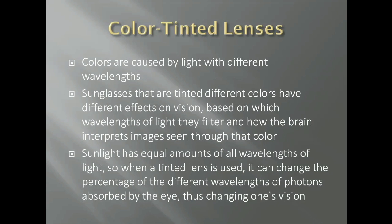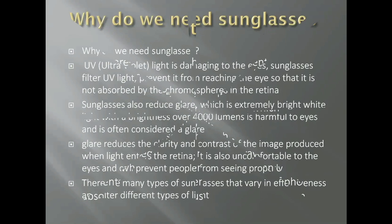Color-tinted lenses. Colors are caused by light with different wavelengths. Sunglasses that are tinted different colors have different effects on vision, based on which wavelengths of light they filter and how the brain interprets images seen through that color. Sunlight has equal amounts of all wavelengths of light, so when a tinted lens is used, it can change the different wavelengths of photons absorbed by the eye, thus changing one's vision.